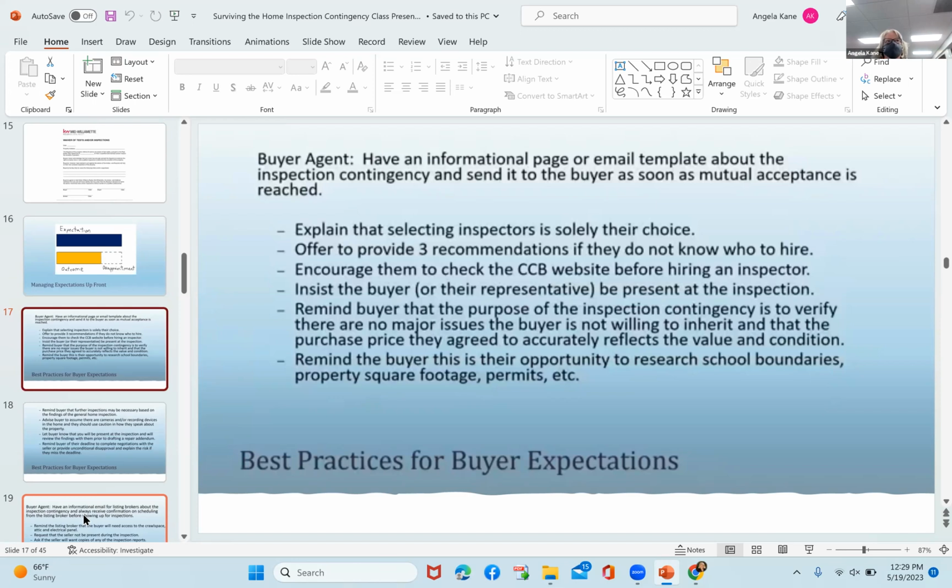Remind them what the purpose is. It's to verify that there are no major issues that they're willing to inherit, and that the purchase price that they agreed on accurately reflects the value and condition of the property. It's also their time to research school boundaries, property square footage, permits, any remodeling that was done, all of those things. Does this property satisfy their expectations of what the condition of the property is and what its uses are?